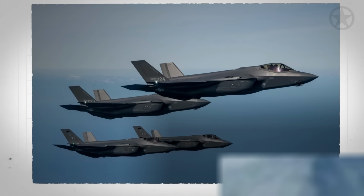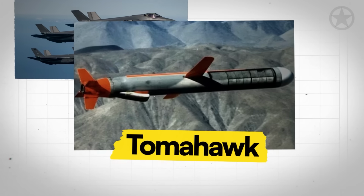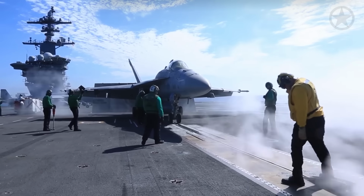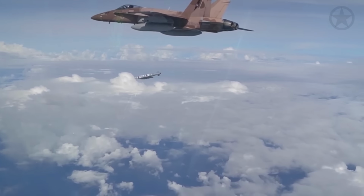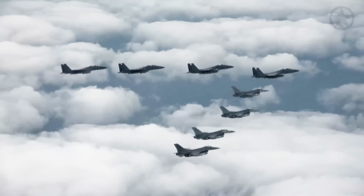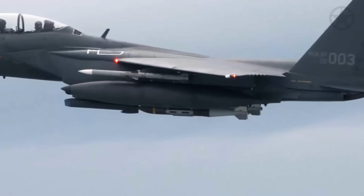The mission planners had rejected both the F-35 and Tomahawk options. This mission needed something special, a workhorse fighter with the muscle to deliver the heaviest bunker-busting ordnance in the fleet. The FA-18 Super Hornet brings unmatched ordnance capacity to carrier-based strike operations.